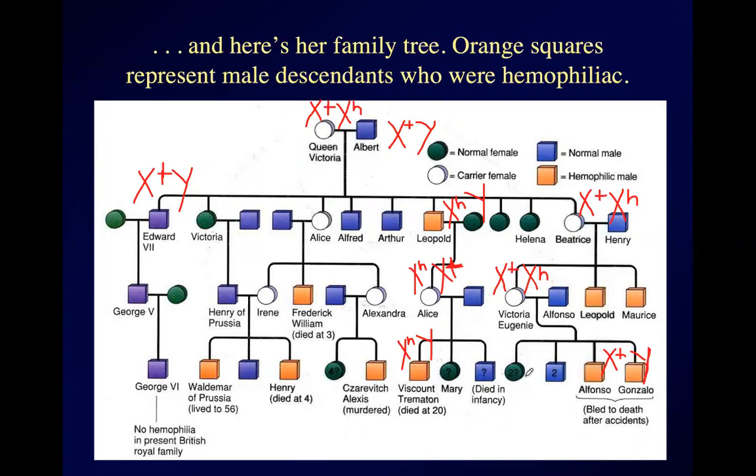And then, as Ian brought up, Queen Victoria's daughter Alice was a carrier. She had a normal X chromosome from her dad and a hemophilia chromosome from her mom. And she passed on the hemophilia chromosome to Alexandra right here. And Alexandra married Tsar Nikolai II of Russia. And Alexandra passed it on to her daughters. There were four, Olga and Tatiana and Alexandra and Anastasia. And she passed it on to her son, Alexei, right down here, who just happened to get Queen Victoria's hemophilia and a Y chromosome because he was male. He was a hemophiliac.